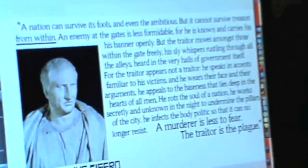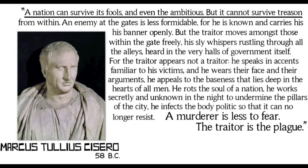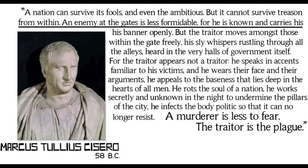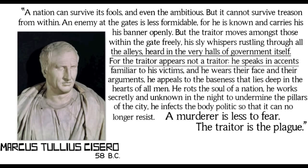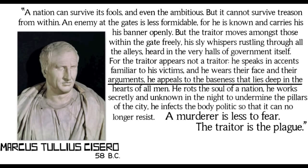I want to read something to you. It's by Marcus Tullius Cicero, and it says, "A nation can survive its fools and even the ambitious, but it cannot survive treason from within. An enemy at the gates is less formidable, for he is known and carries his banner openly, but the traitor moves amongst those within the gate freely. His sly whispers, rustling through all the alleys, heard in the very halls of government itself. For the traitor appears not a traitor. He speaks in accents familiar to his victims. He wears their face and their arguments. He appeals to the baseness that lies deep in the hearts of all men."